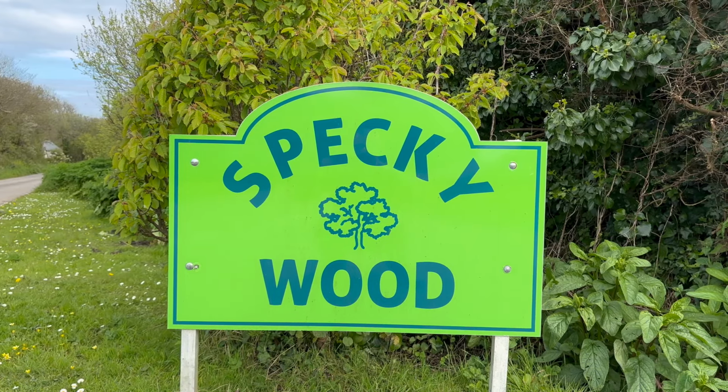It's a CL for the Caravan and Motorhome Club, so it means it only has a limited number of pitches for the Caravan Club section. It's a little bit larger because it has some additional fields. It's quite a simple site, so I'll show you around very quickly and you get an idea of what it's like.